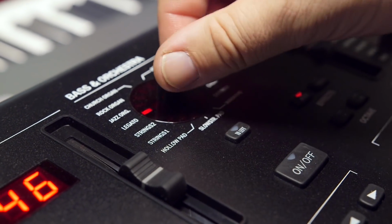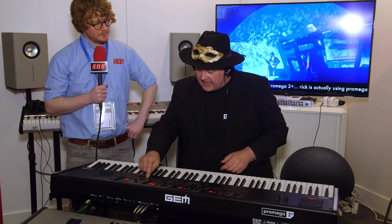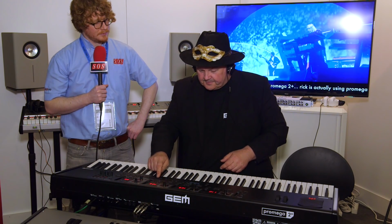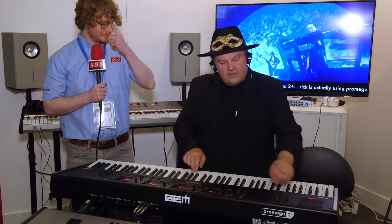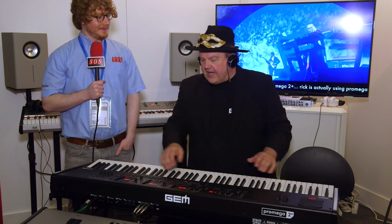The basses are sampled, so I am now for the first time going to go to a performance, just so I get the basses. There we are. So that's the acoustic bass, electric bass. And then my favorite, Pino Palladino in a box.